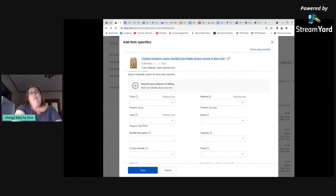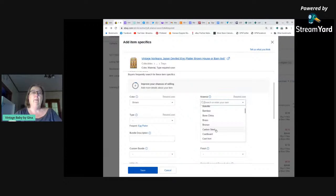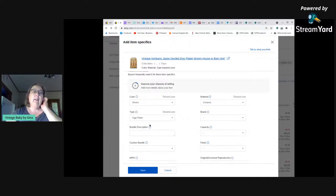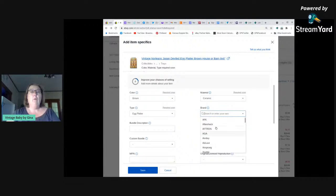Well, it's not really making us change things. It's adding things that we have to have in our listings. So like this one here, this is a deviled egg platter. I mean, it's just a ceramic deviled egg platter. But it's requiring that I get the color in there and that it's ceramic. It is not porcelain. It is ceramic. So I have to add that in there. I have to add that it's an egg platter, even though it says in the listing it's an egg platter. So I got to get that done. And I make sure the brand is in there, which honestly the brand should have been in there before.